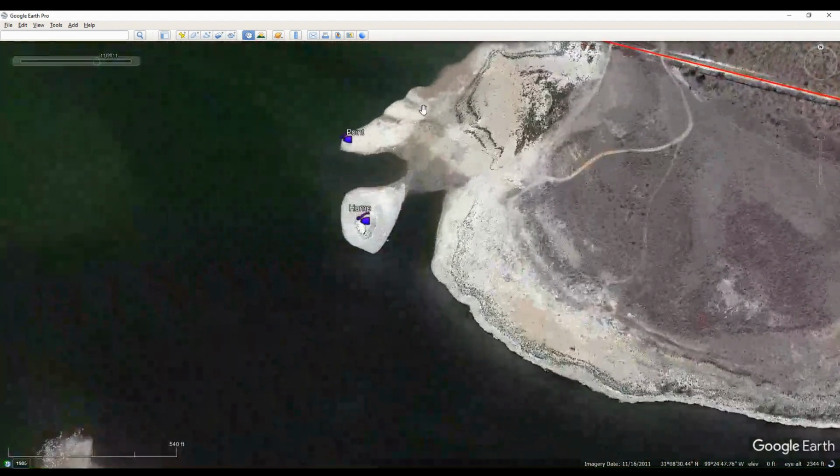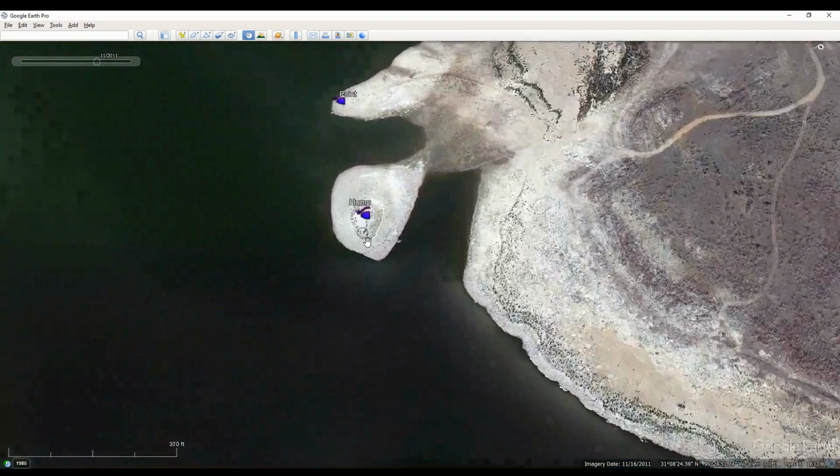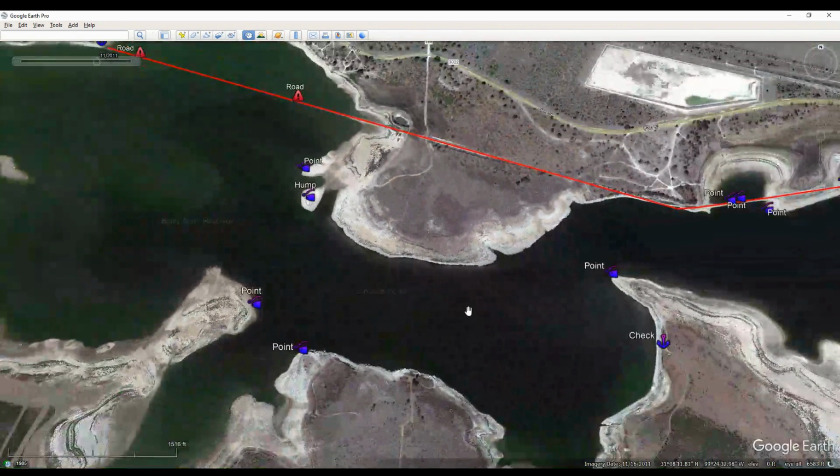So first off, we got a pretty nice little point that comes out here. I like this. I like this hump too. The hump doesn't have a lot of debris or anything on it that I can tell, but it still looks like to be a pretty good little area. Of course, lots of rock and stuff like that.